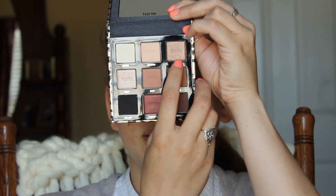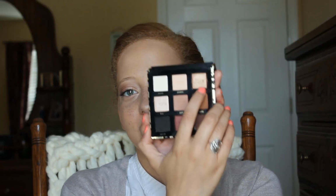And then I went in with the shimmer shade Foxy. So this is actually a shimmer shade that I typically like to use whenever it's in a palette. It is also a shade that I typically use as a highlighter. And all I did was I took that with my finger and I patted that all over my lid. I didn't want like a super shimmery look today, but I just kind of wanted a more diffused shimmer, and it was perfect.